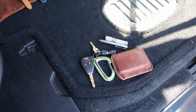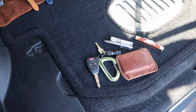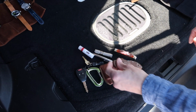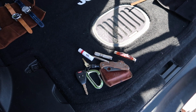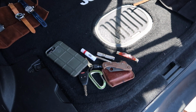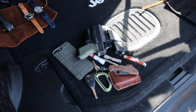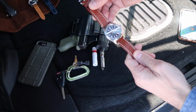Fisher Space Pen, case, pocket knife, I always carry that, Neutrogena chapstick, Spyderco Delica, great EDC knife, iPhone 8 Plus, and a Glock 43 with a spare mag. That is awesome, man. Thanks. Well, that's it. And we can't forget the Hamilton.